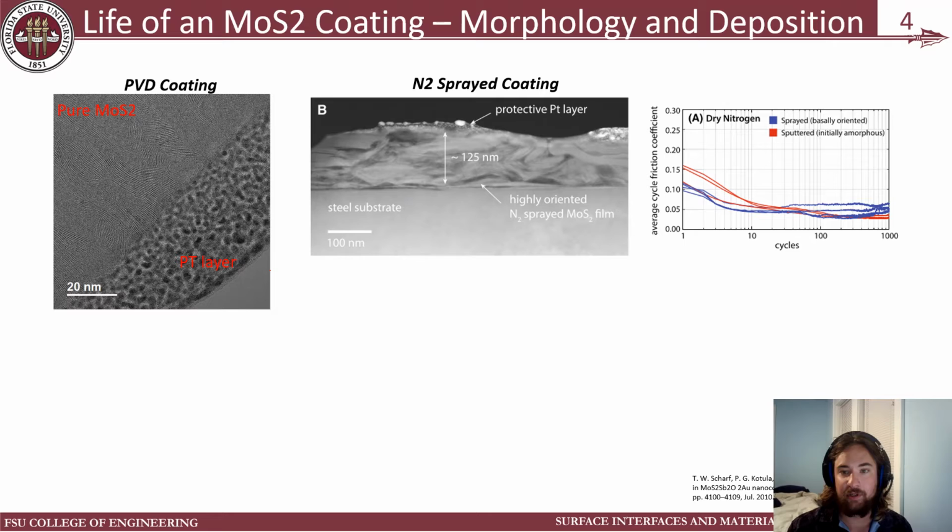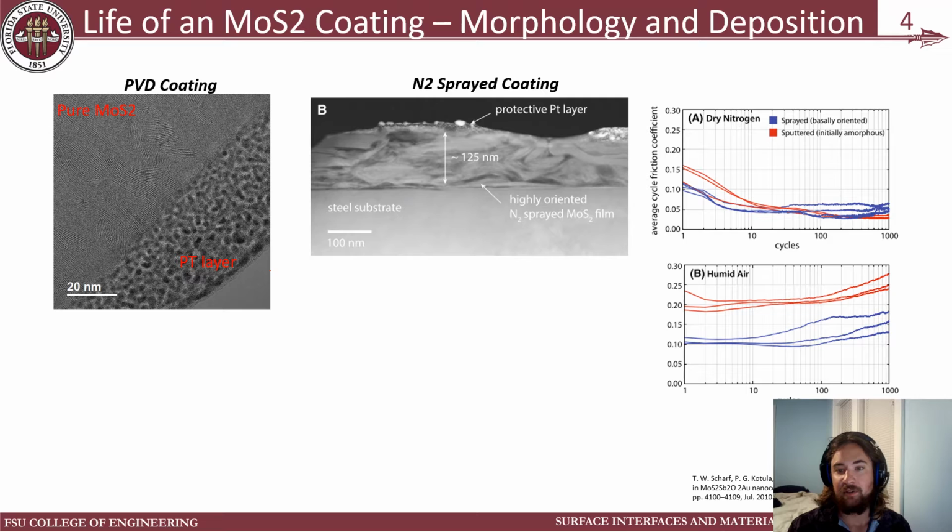And the biggest difference between these two coatings is when you test them in humid air, where a sputtered coating has both an initially higher starting coefficient of friction and steady state compared to a sprayed coating.